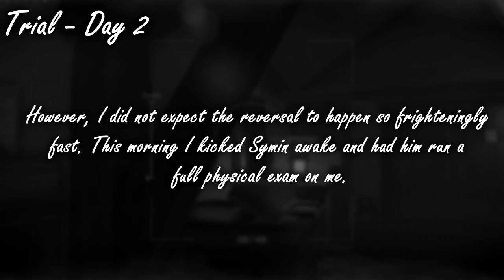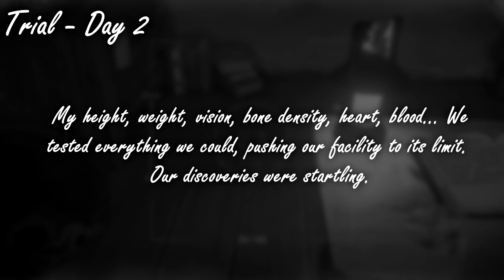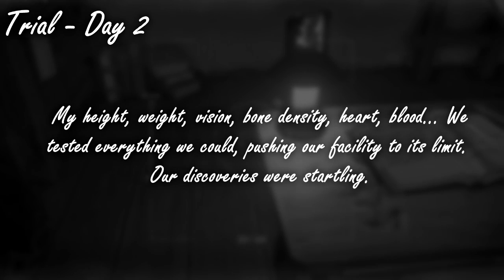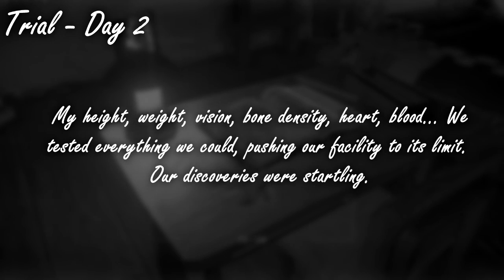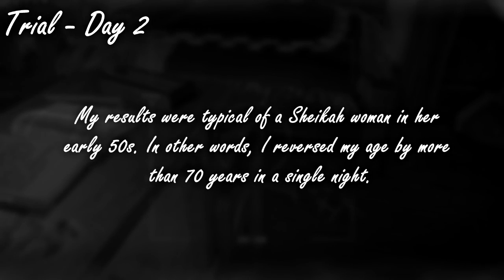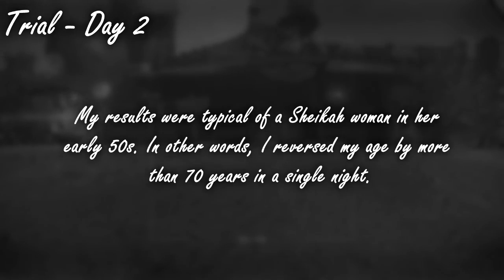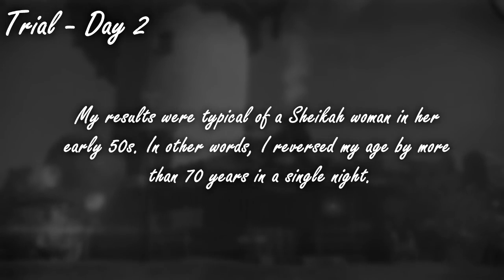This morning, I kicked Simon awake and had him run a full physical exam on me. My height, weight, vision, bone density, heart, blood. We tested everything we could, pushing our facility to its limit. Our discoveries were startling. My results were typical of a Sheikah woman in her early 50s. In other words, I reversed my age by more than 70 years in a single night.